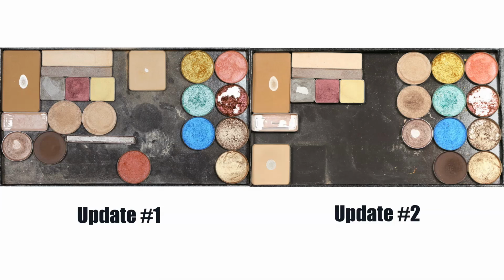Alright, so I'm going to put up some pictures right now just so you guys can see the comparison. The first one is going to be the Z palette. Yeah, I mean, there's not a whole lot going on here. They basically look the same other than where I had casualties, I suppose.